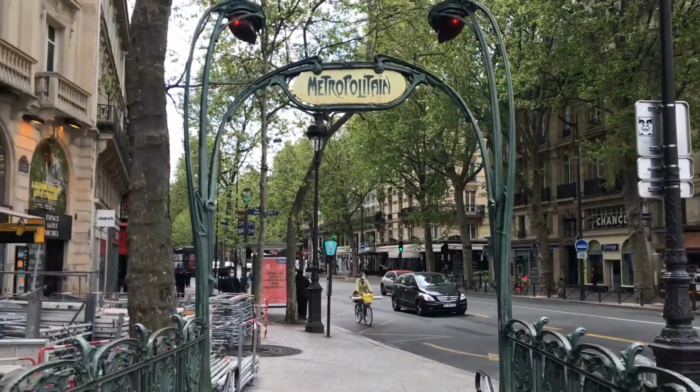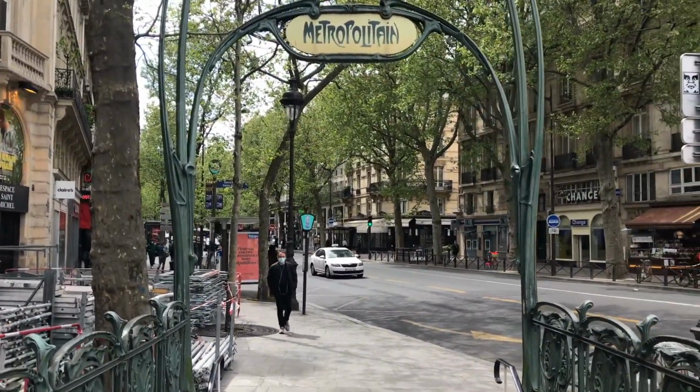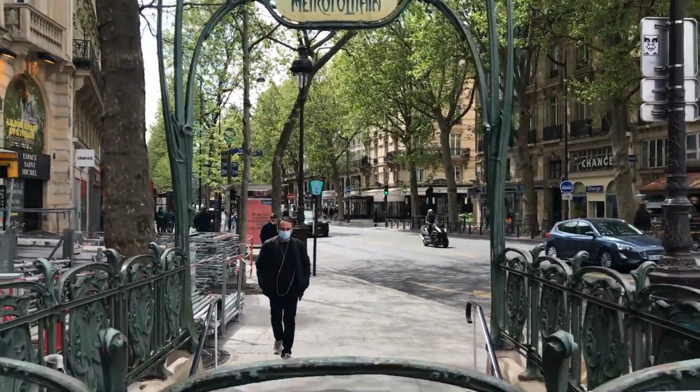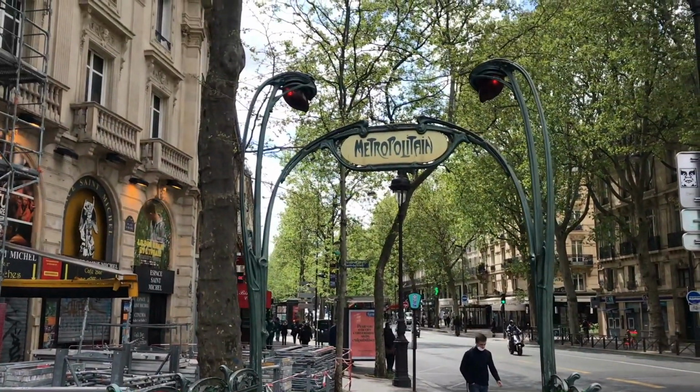Look at how it is designed. Isn't that strange? You see that, contrary to the rest of Paris, which is made of straight lines, this one is organic, like it's made with bones, very natural. This is because this is called Art Nouveau, literally new art.